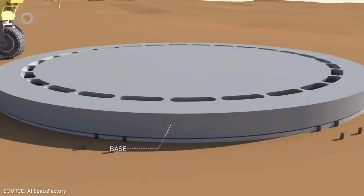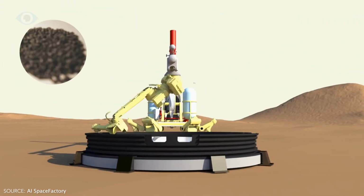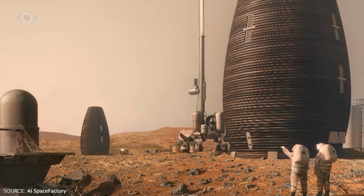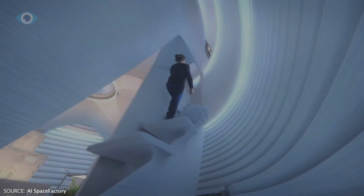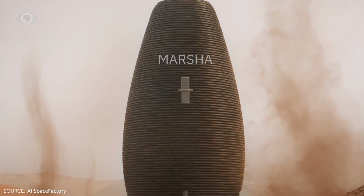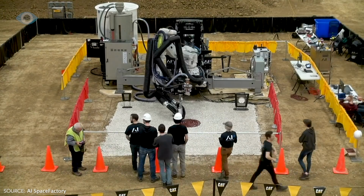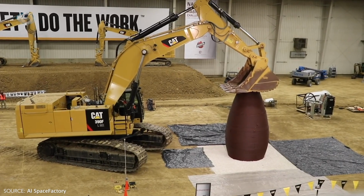Habitats on Mars might follow the same pattern, using only native resources. The Marsha prototype, which AI Space Factory developed and submitted to and won NASA's Space Habitat competition in 2019, will serve as the basis for future egg-shaped houses. According to the business, Marsha could be constructed from basalt fiber, mined from the Martian rocks, and renewable bioplastic refined from Martian plants. The company claims its products are more resilient and can withstand greater stress than concrete.